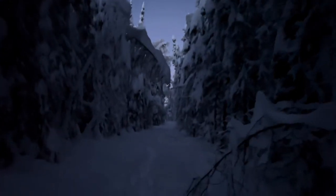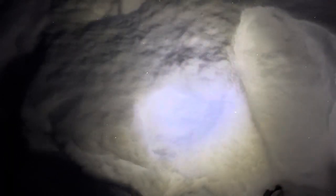3.5 feet of snow here. Check it out. There's a hole right there. And we were hiking along here and a grouse literally flew out of this hole, flew up into the trees. It's huddled underneath the snow for warmth. Pretty amazing.